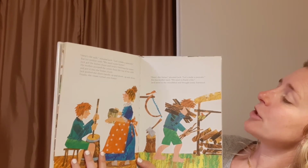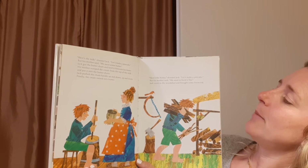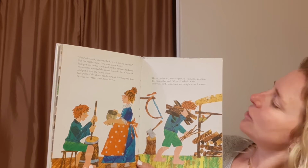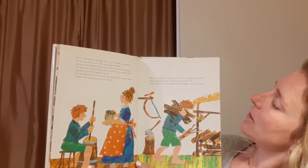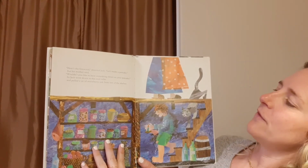Jack got the butter churn and held it between his knees. His mother scooped the cream from the top of the milk and put it into the butter churn. Jack pushed the churn handle up and down, up and down. Finally, the cream turned into butter. "Here's the butter," shouted Jack. "Let's make a pancake." But his mother said, "We need to build a fire." Jack went to the woodshed and brought some firewood. "Here's the firewood," shouted Jack.